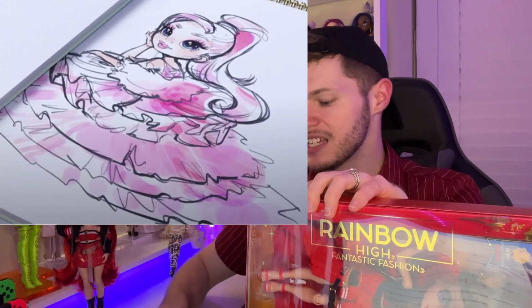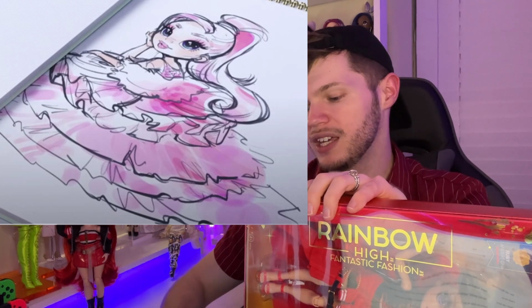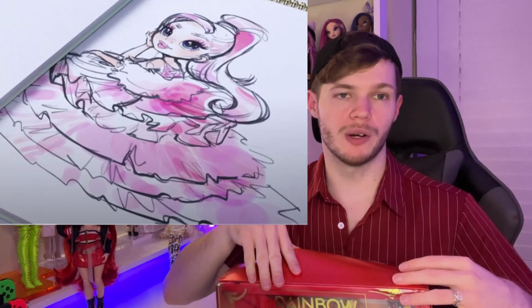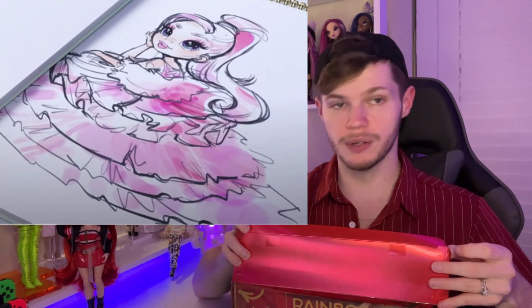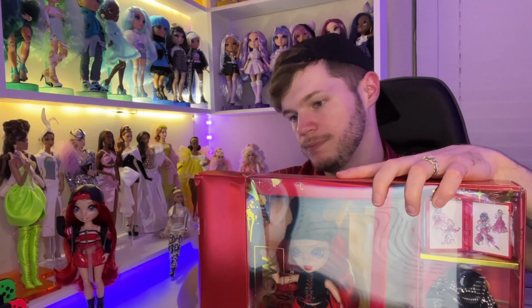So when we got this line, I was like, oh, maybe the collector doll this year will be a Bella doll. How cool would that be? And then it's that doll, and then we have the full runway lineup. But it doesn't seem that that was the case. You know, I could still dream that we'll get it one day. At this point, I feel like if I really want it, I'm gonna have to get it commissioned, which I've seen quite a few people actually get that Bella commissioned.